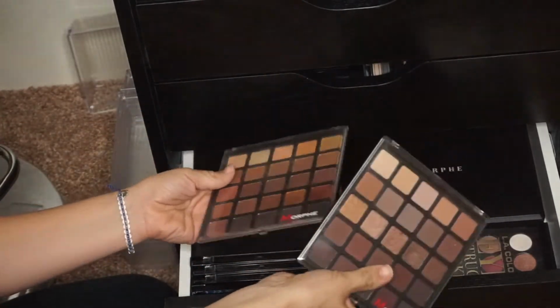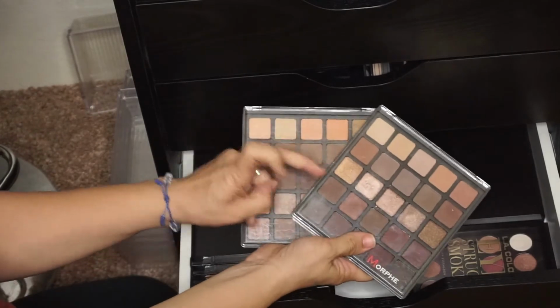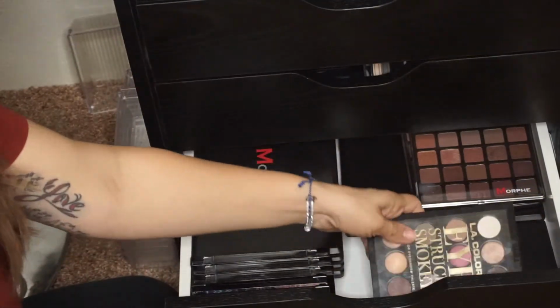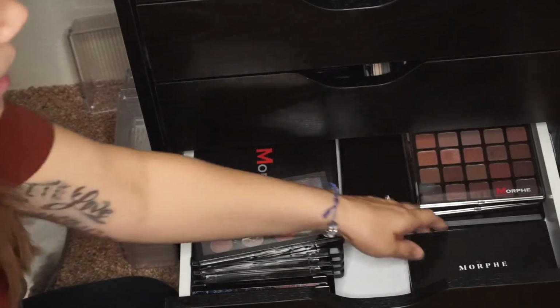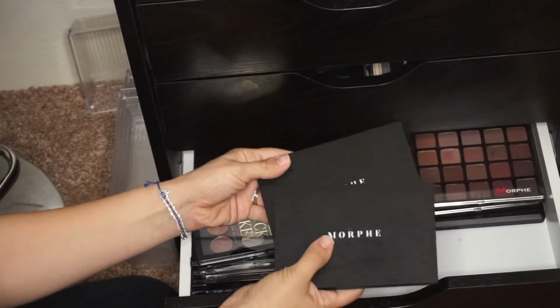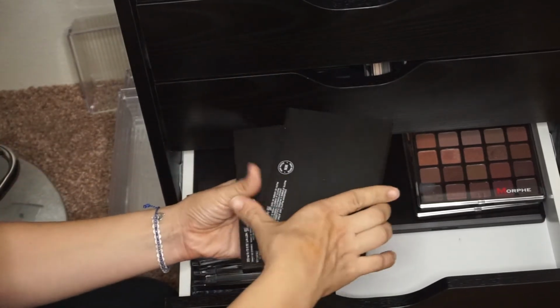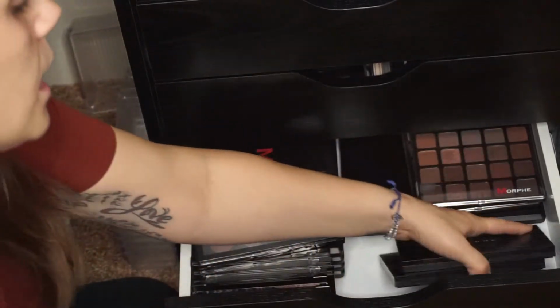I have the matte bronze palettes. These were supposedly limited edition, but now they are permanent in better packaging than that. And then I have the LA Colors Eye Struck Smoky Eye, and then the two Morphe holiday palettes, which are probably going to be limited edition. I have the 15N and the 15D.